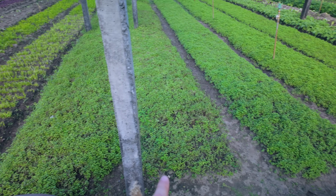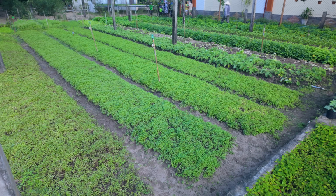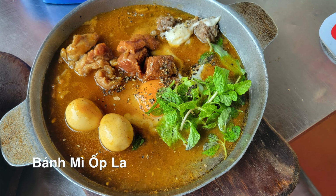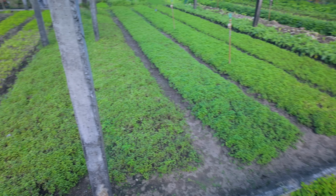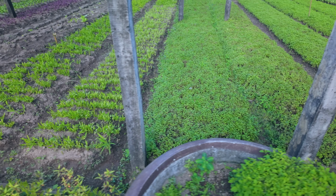These 4 beds right here are all mint. And if you've ever had pho or Vietnamese food, mint and basil are 2 really big herbs they use in their food a lot. And the mint is really amazing. And in all the different Vietnamese food, it just gives this real freshness to the food that is so different. They're growing a ton of it here.